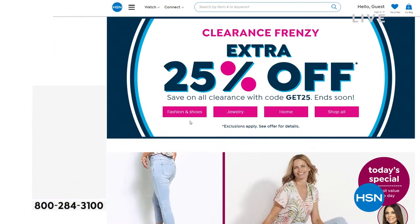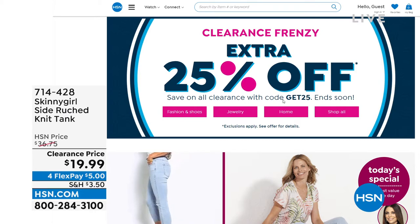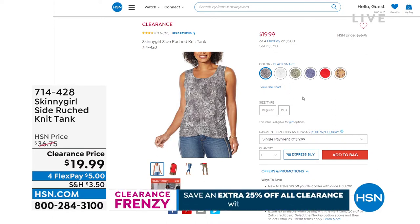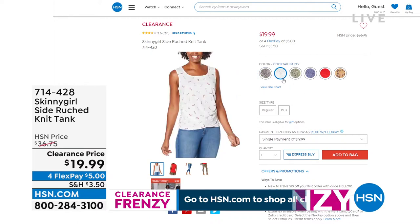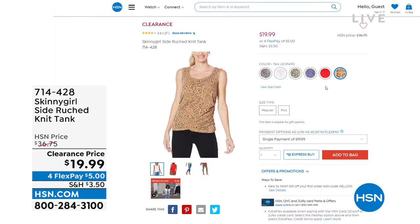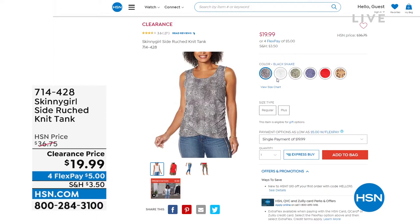Hey, by the way, I do want to remind you of our clearance event. This is really a big deal. It goes on through Thursday, but you want to take advantage of it now, because a lot of the clearance items, especially with this extra little deal, are going to sell out. Now, how cute is this? This is a really adorable tank from Bethenny. Love it. It's got that double scoop in the front. This is on clearance for $19.99. If you use the code in checkout, GET25, you'll get an additional 25% off, which means this will be $14.99. And at that price, my God, stock up.